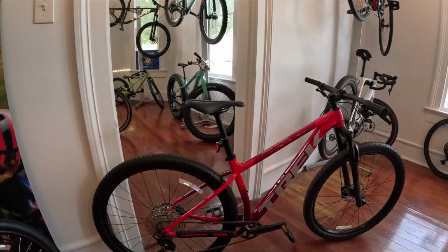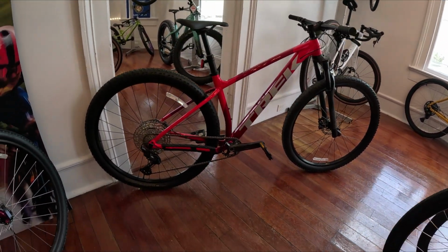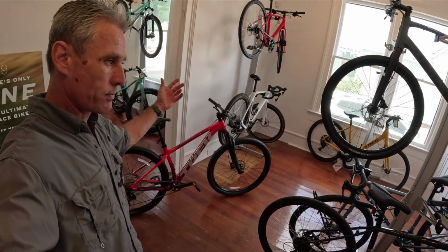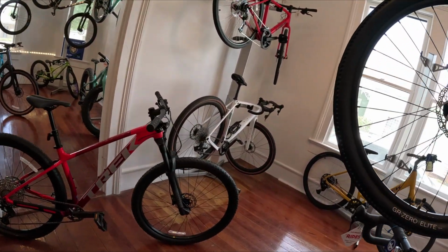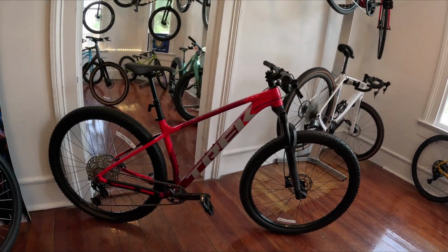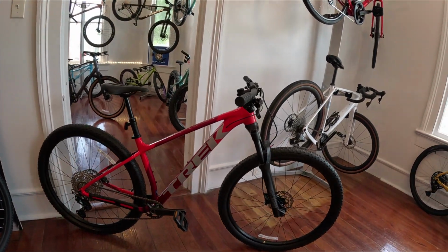So there it is, Procaliber 6. Trek has done a great job of pricing this bike under $2,000 right now. To me, it's a fantastic value. And I do like the way it looks. It's just like a stealth bike. Super cool with real solid components.